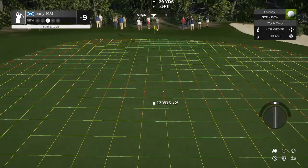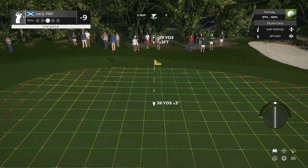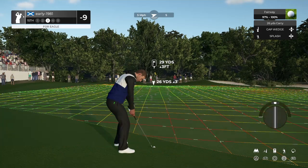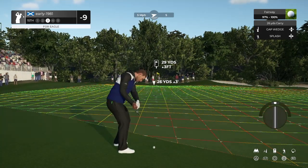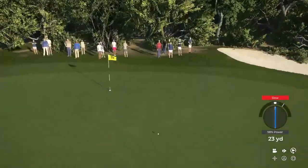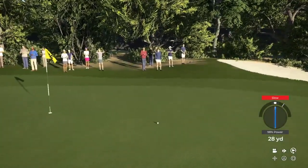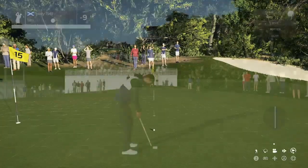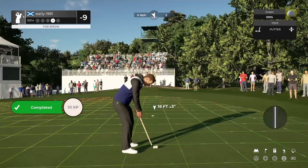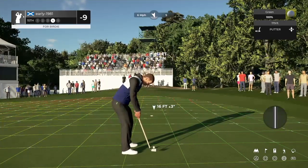29 yards. This club, gap wedge, should be perfect. Just applying a touch of backspin. Should land short and hopefully run out towards the flag. There's a huge slope. And with that on the master settings, we have missed that way over to the right hand side, and this is certainly a missable putt from 12 feet for birdie number 10.